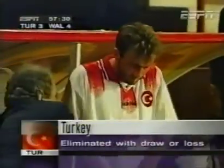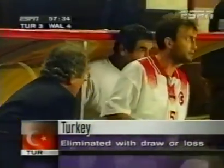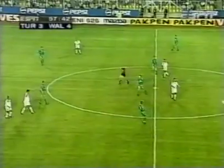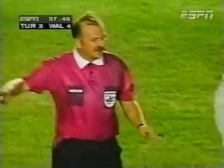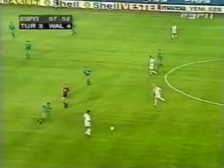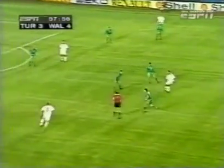And perhaps not surprisingly, Mike, the Turks, who would be eliminated with a draw or a loss, seem poised to go to the bench. Number 15, Hami, may very well figure prominently. Yeah, an experienced international. This will be his 42nd international appearance. Certainly brings some stability and experience to this Turkish side at the moment. They just seem to be lacking a leader out there. Abdullah seems to be all over the place, trying to inspire his teammates.